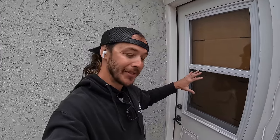So that water traveled from where you saw in there to all the bedrooms. I don't want to go through all their stuff and film too much of their house. Pretty much every bedroom was affected, the living room was affected, the kitchen was affected, and they've been living like this for a little while, and it sucks.